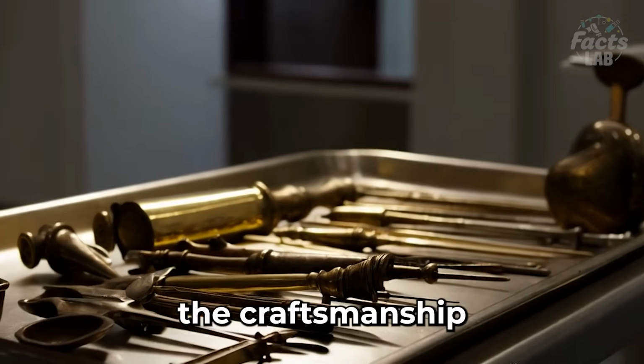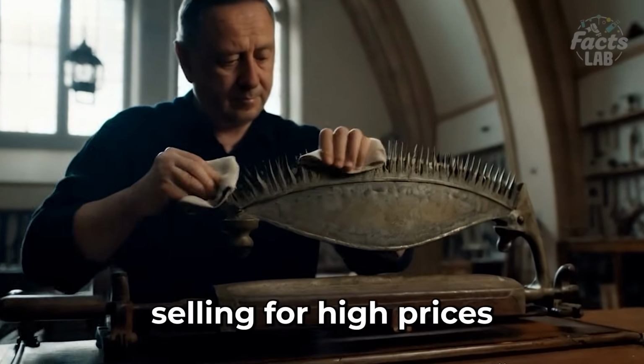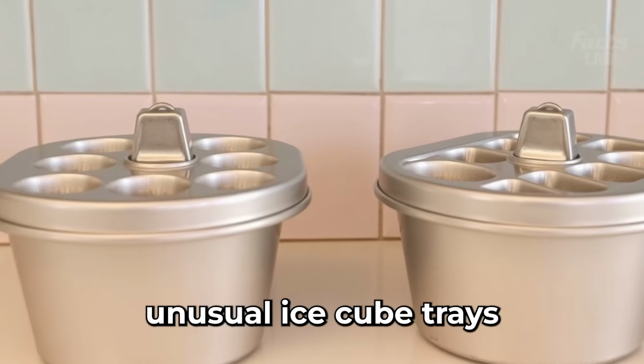Collectors appreciate the craftsmanship and history behind these tools, with some rare items selling for high prices due to their age and rarity.